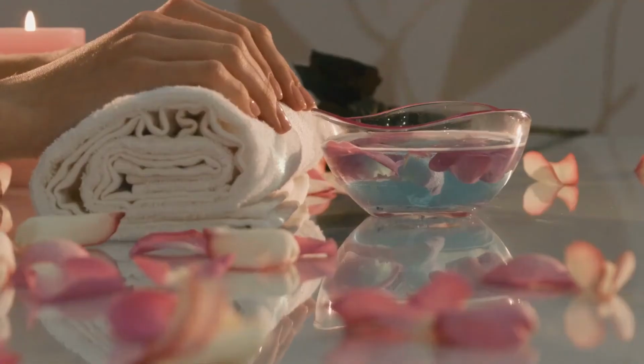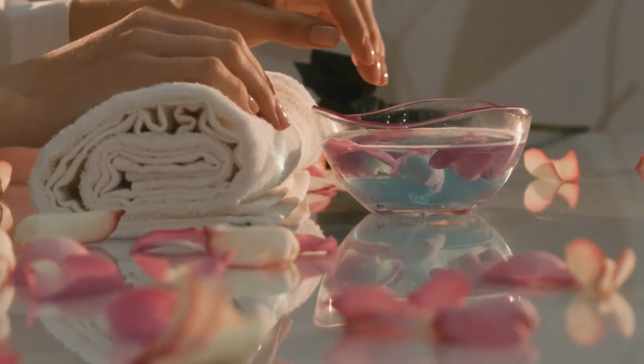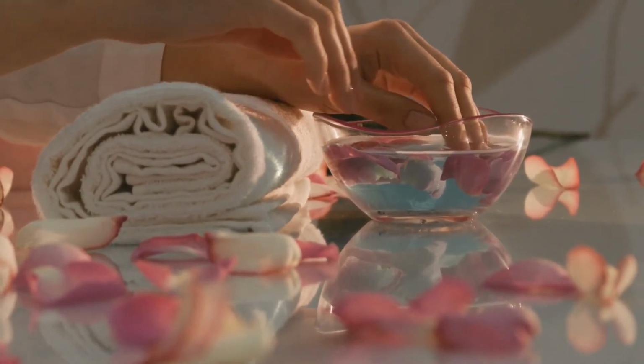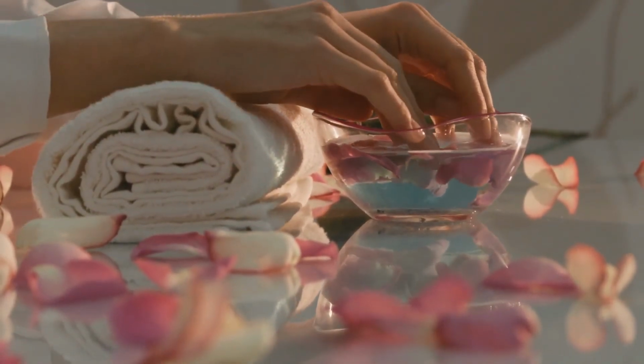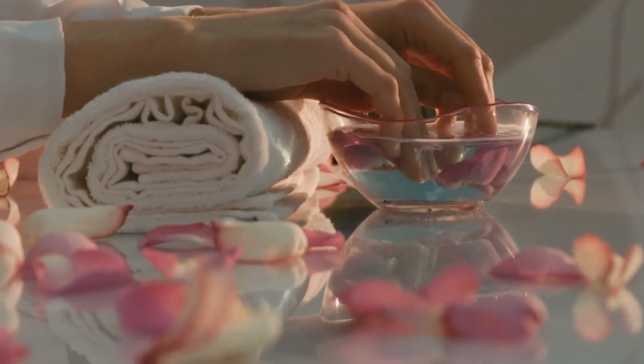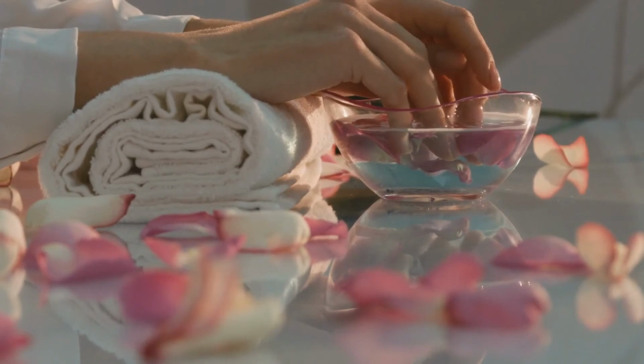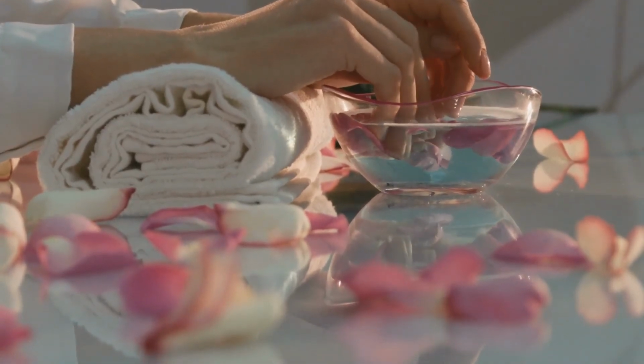Conclusion: rose water is an ancient remedy whose goodness is yet to be completely explored in modern times. As far as research goes, it can promote skin health and even have certain benefits on your body. Using it usually causes no harm, so you can go ahead and try it today.